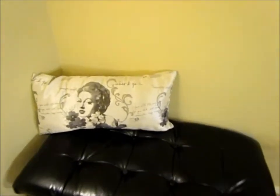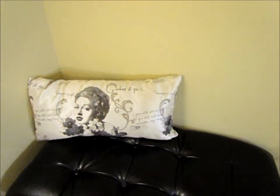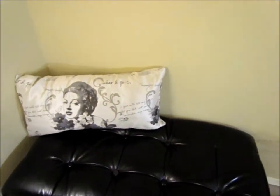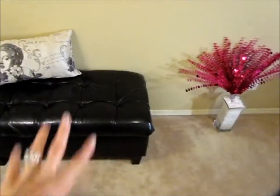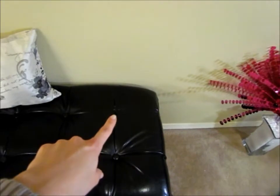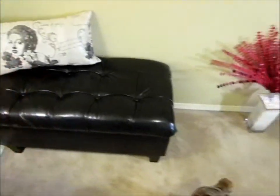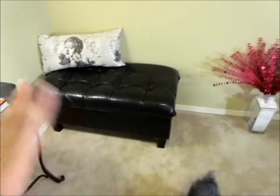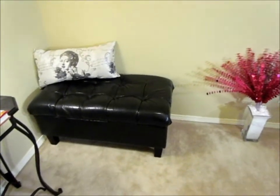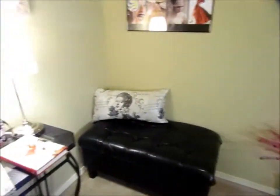And this is a pillow that I found at Marshall's. I saw it and I thought that she's beautiful, and I figured why not put it in my room. So this is my ottoman. It's missing a button, as you can see. I'm so sad, but in the moving process, you know, people really don't care about other people's furniture. So anyways, that is the ottoman. There's just some extra beanbag fill inside just for backup. But that is kind of like my little reading space.